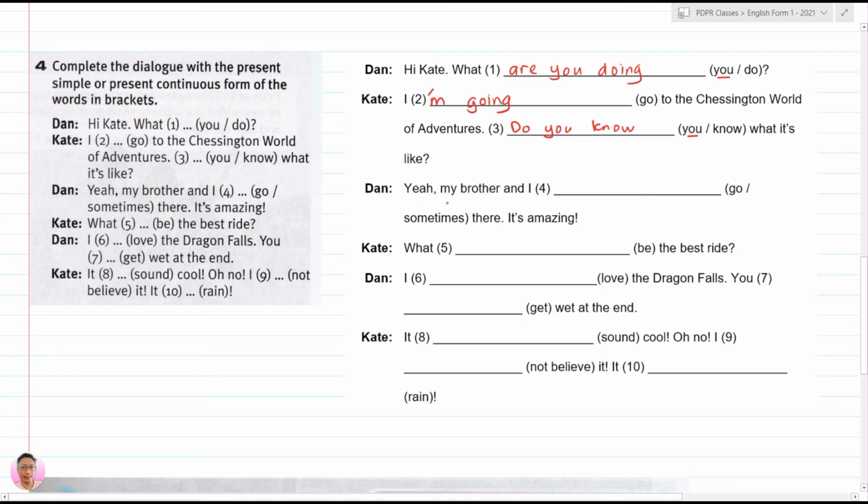Okay, number 4, then. My brother and I go, sometimes. My brother and I sometimes go there. The answer must be in present simple. So you put in the time word before the verb. Sometimes go there. It's amazing. Okay, next. Kate, what be the best ride? Okay, she asks a question. So the answer is what, the verb be, what is. What is the best ride?